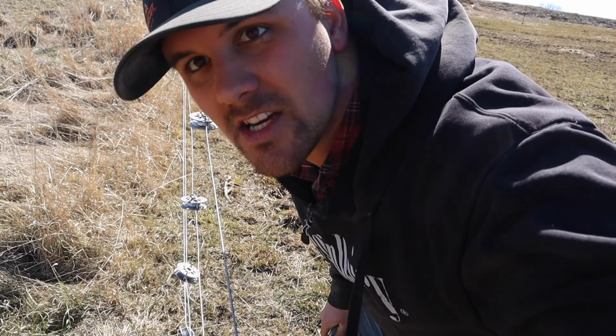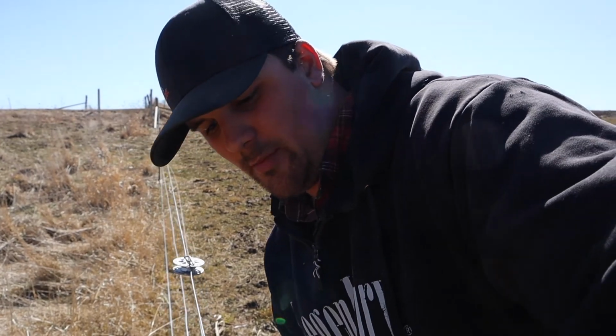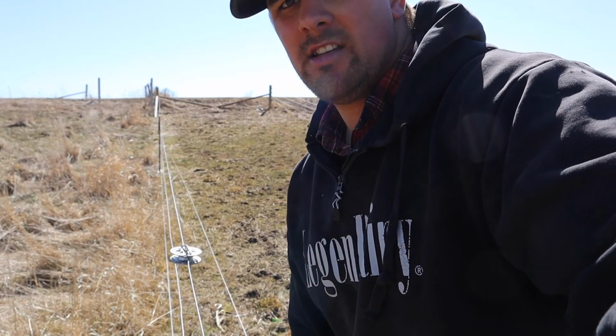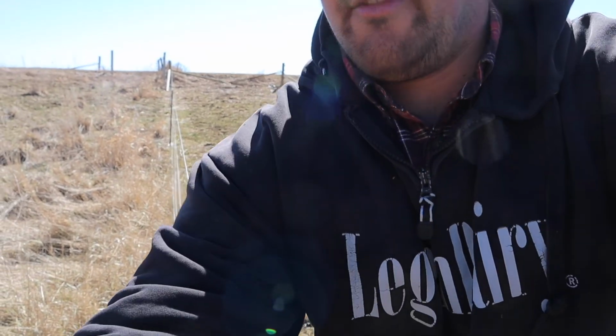Well, the rest of these are pretty loose, these four wires, so I'm gonna go ahead and just tighten up all four of them right here. Definitely this third one here and the bottom one. So yeah, get those fixed up here quick.